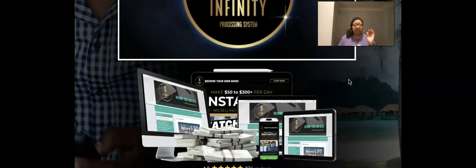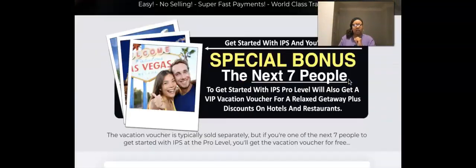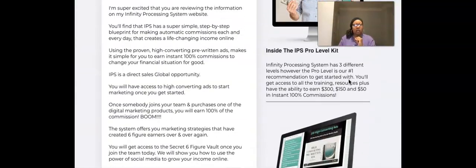But this is the program that has the $100 level. Then I have another program that has the $150 level, so let's go take a look at that as well. As I stated before, you want to try to come in at the highest level you can so you don't leave any money on the table. This one, the highest level is the $300 level. I highly recommend this.